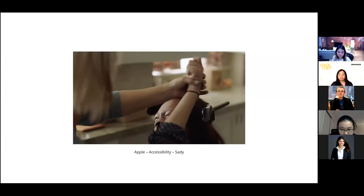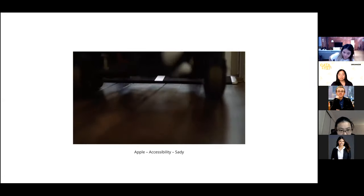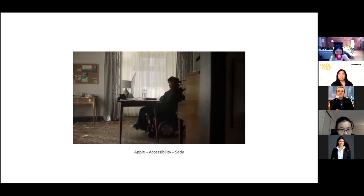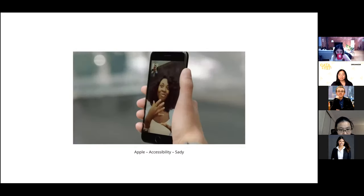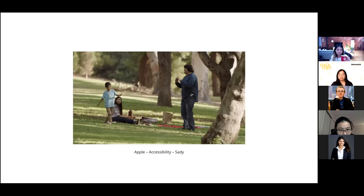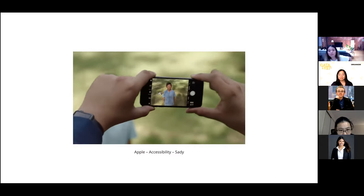People think that having a disability is a barrier. But that's not the way I see it. You can catch up with friends. Ready? You can capture a moment with your family. One face, small face, focus lock.